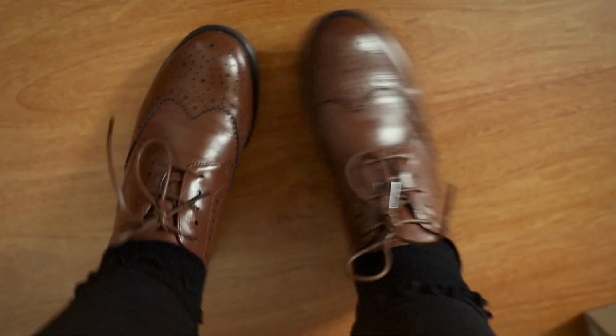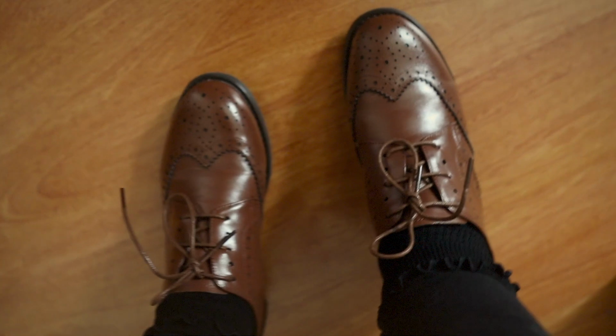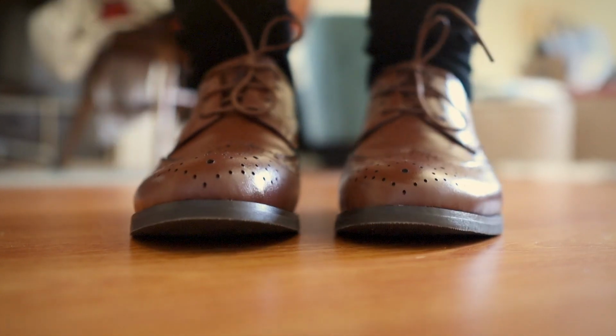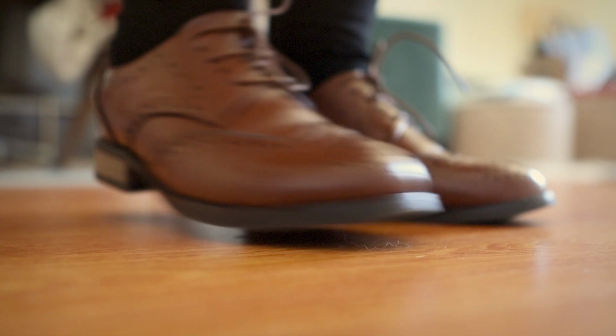Like, why? So I also got these Oxfords that I'm testing out to see if they fit and are comfortable, because they weren't when I first put them on. They're stretched a little bit, so now they're significantly more comfortable. Whee! I don't know what I'm doing.